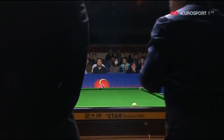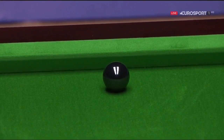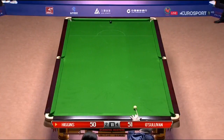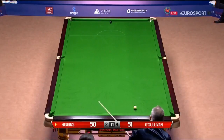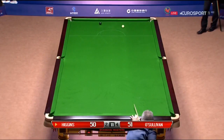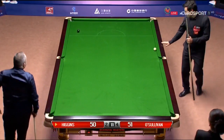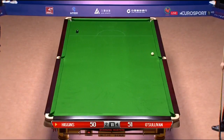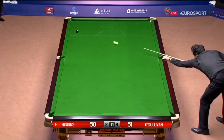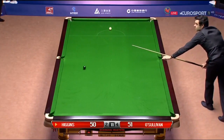It's been a bit of a slow burner, this match, but it's really beginning to boil up now. Particularly if Higgins can take this frame that could have gone either way already. Tremendous safety so far on this decisive black. Who's going to crack first? Now then, will he play the pot here? Or around the table once more? There's your answer.